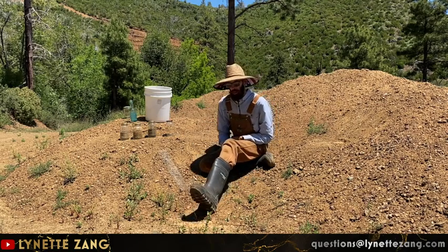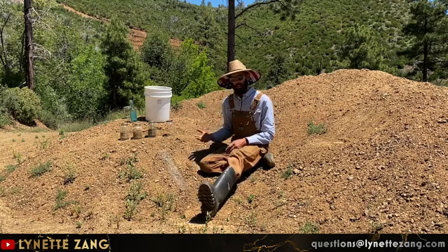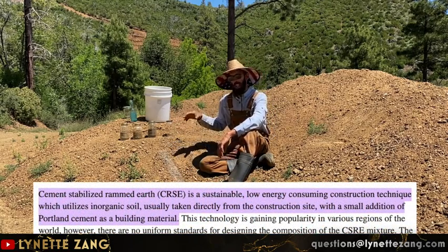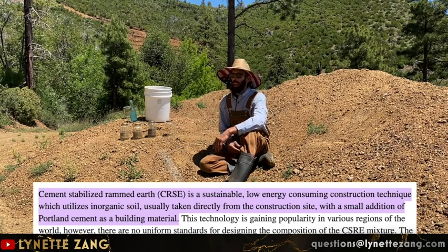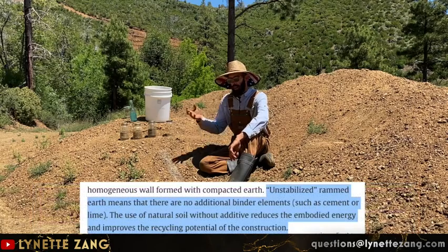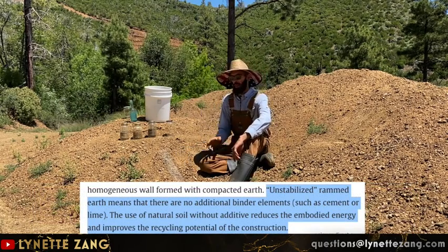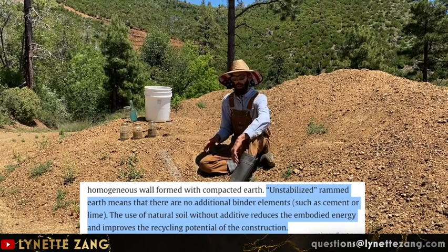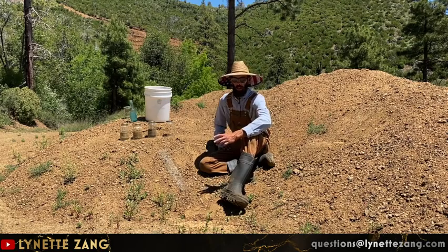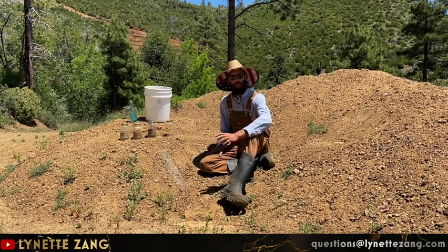There are two forms of rammed earth, stabilized and non-stabilized. Stabilized rammed earth is whenever you're adding a stabilizing agent, i.e. Portland cement, lime, and some of those. Non-stabilized is whenever you're using that 70-30 ratio that the whole world has used in their rammed earth construction for basically all of the existence of rammed earth. And that is 70% sand and gravel and 30% clay.